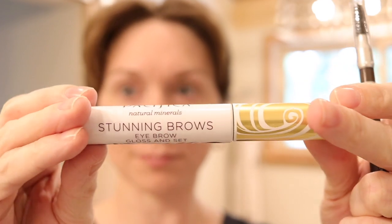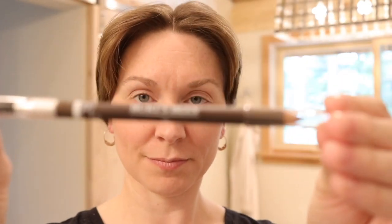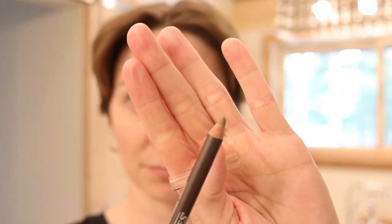Next, I like to go in and fill in my brows a little bit, and for this I like to use the Pacifica Stunning Brows Gloss and Set Gel, which is just in the color clear, and my Burt's Bees brow pencil in a brown.